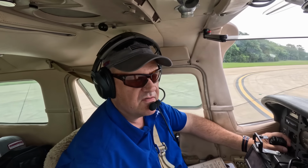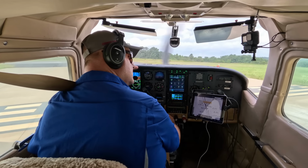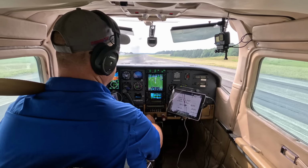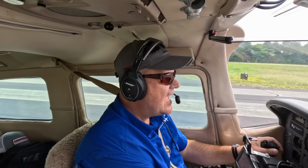Cherokee County Traffic, Centurion 604 November is departing 14 Cherokee County. Check approaching final, runway 14. Entered runway 14, 4,900 feet remaining. Come to complete stop. 30 inches of manifold pressure. That turbo lag.